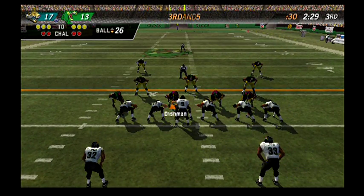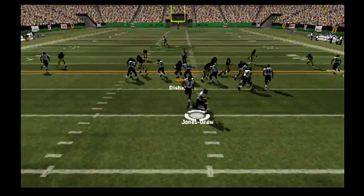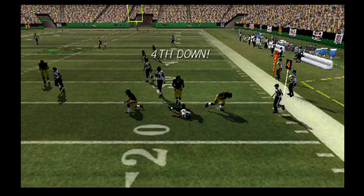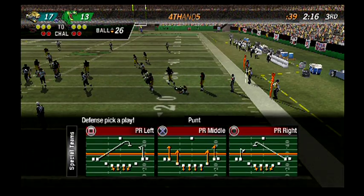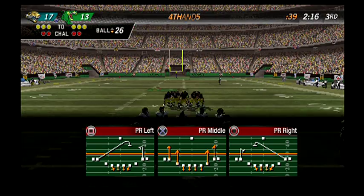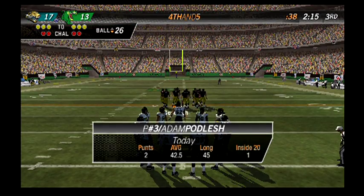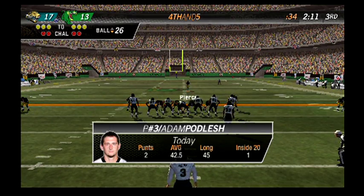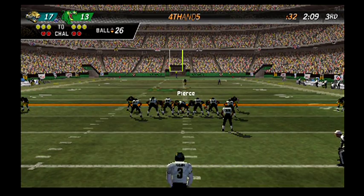The home team line up in a 4-3. Hey, watch that screen. Let's go. Be physical. Watch the man. Going to the left. Spotted at the 26-yard line. He's had a tremendous performance, and the offense can't get him blocked. So we should see the punter after they fail to convert on third down. Number 3 comes into the game for the punt. Pierce is the deep return man.